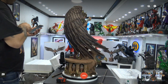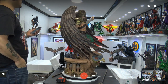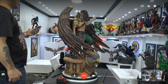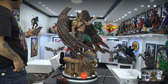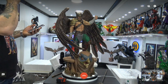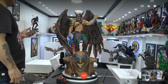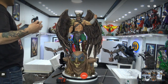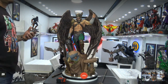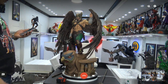Yeah, I picked up the one-fourth scale Hawk Girl from Sideshow. I picked her up too, to make a lineup for the Justice League. Yeah, I grabbed her too. Again, those are rare pieces that they hardly ever make. So if it looks good, I'll grab it, but if it doesn't look good, I could pass. But that Hulk girl they did, the face sculpt was amazing on that.